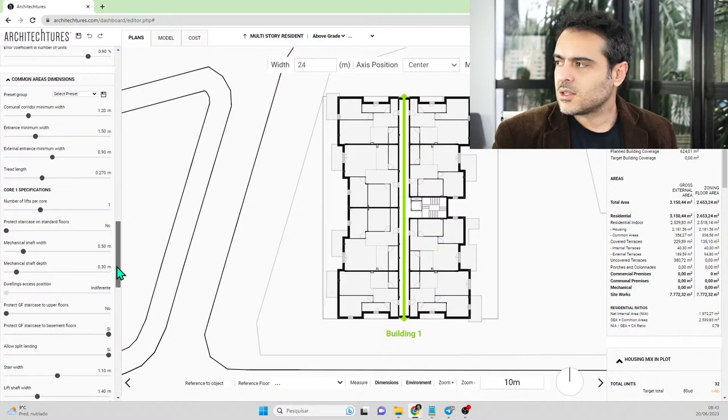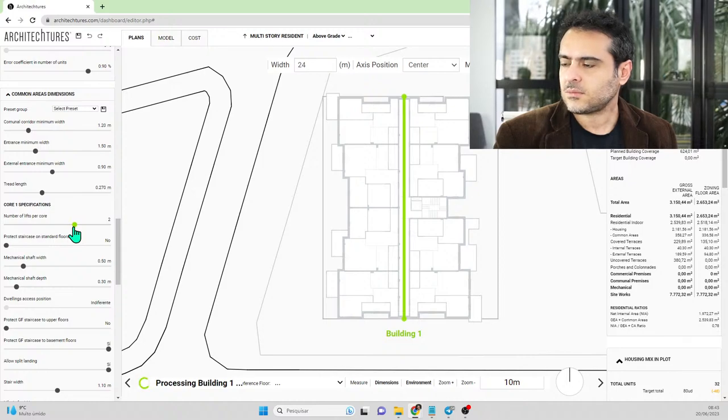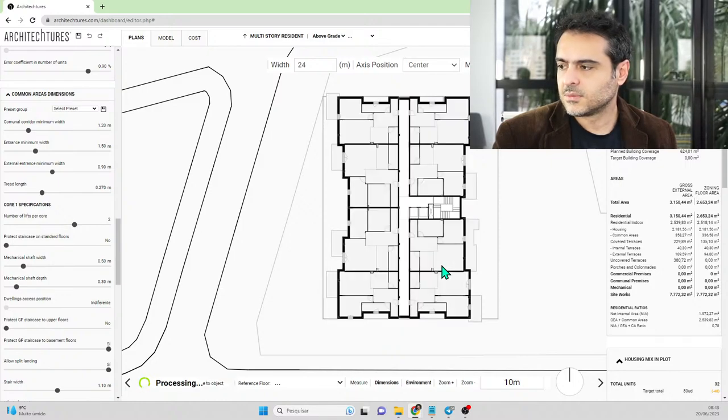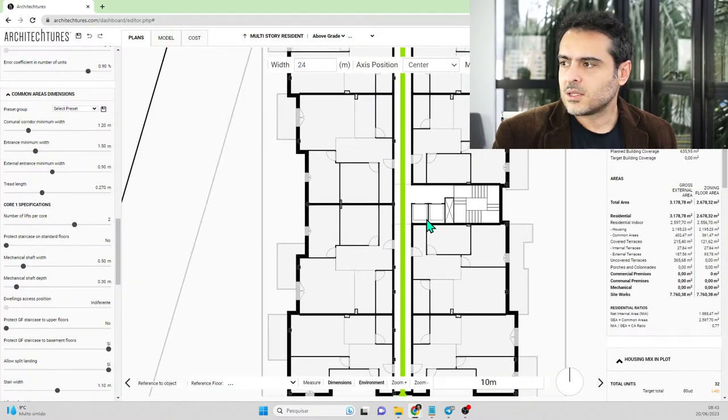So you can start editing all those things here. For example, we have core one specifications, number of lifts per core. So I will add two here. Let's say my legislation asked for two lifts, maybe three, but let's add two, and it's going to change this part here and change the apartments a little as well. Let's see. Okay, now we have two lifts. It's changed the environment, as we can see here.